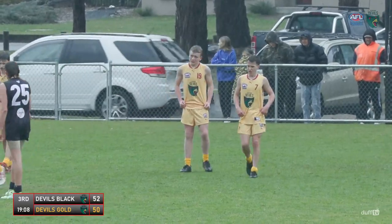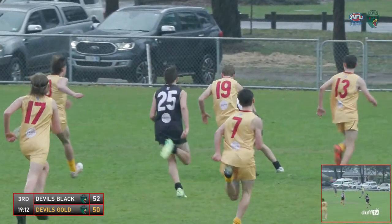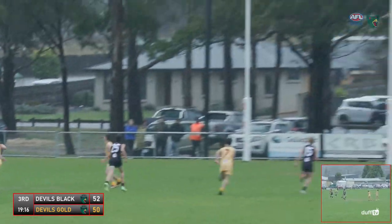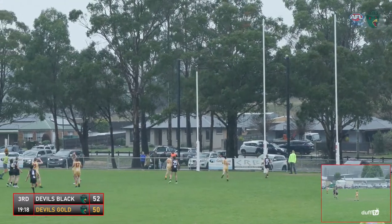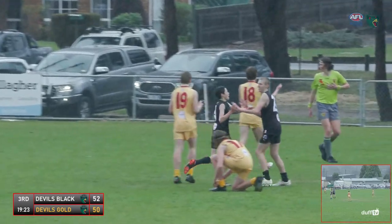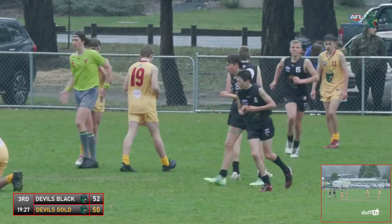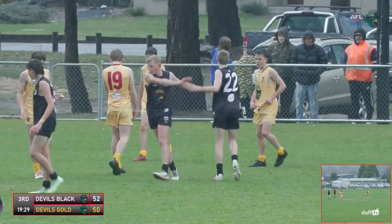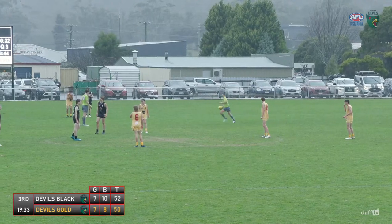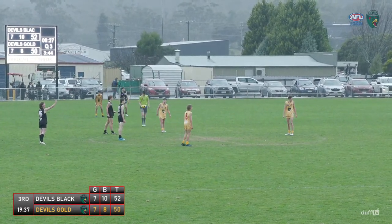He's been prominent up forward. But it was great play. You can just see here, just after it was Woolcock. He tried to kick it off the ground. Then he got the handball and brought his teammate into the action and was able to finish some good work. Snapped it over the left-hand shoulder and puts it through for Black, who have now regained the lead here on that gloomy Thursday afternoon. Prospect Park, 7.10.52 plays 7.8.50.